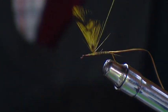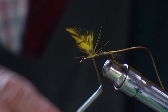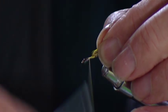And then what I can do is put a figure of 8 with the thread back through, so that secures the wings fairly pretty much. So right, I continue with that now, up towards the eye of the hook, and then I finish at that.